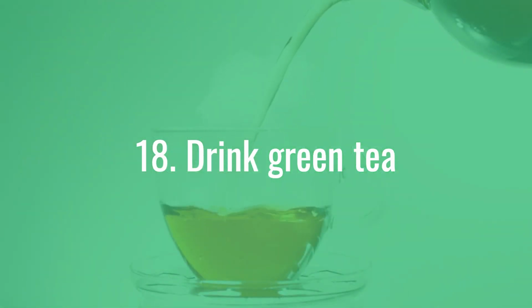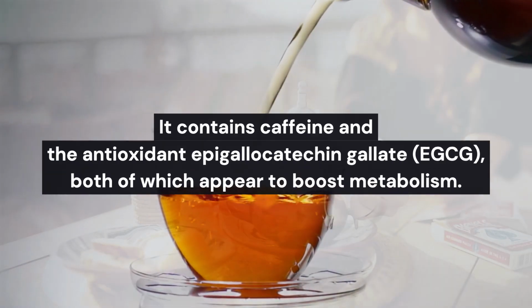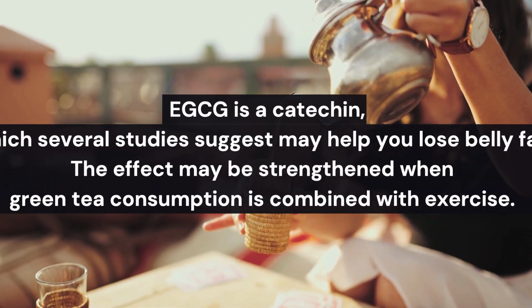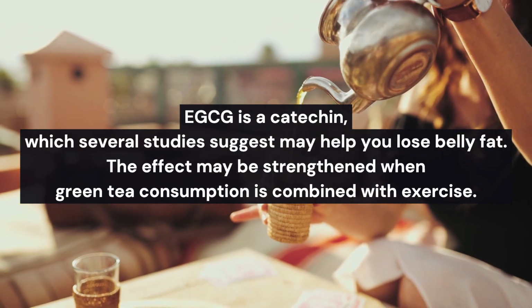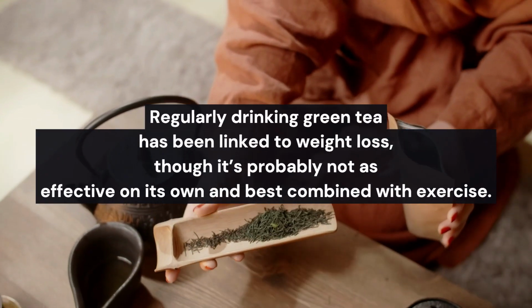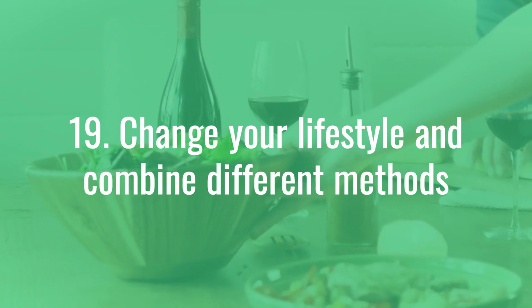Number 18. Drink green tea. Green tea is an exceptionally healthy beverage. It contains caffeine and the antioxidant epigallocatechin gallate, EGCG, both of which appear to boost metabolism. EGCG is a catechin, which several studies suggest may help you lose belly fat. The effect may be strengthened when green tea consumption is combined with exercise. Regularly drinking green tea has been linked to weight loss, though it's probably not as effective on its own and best combined with exercise.